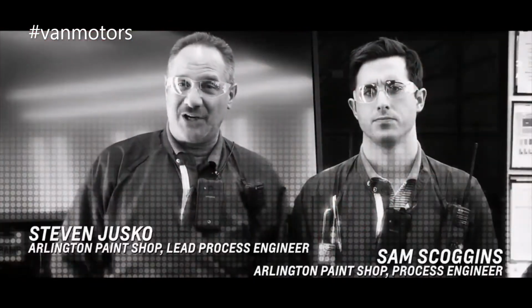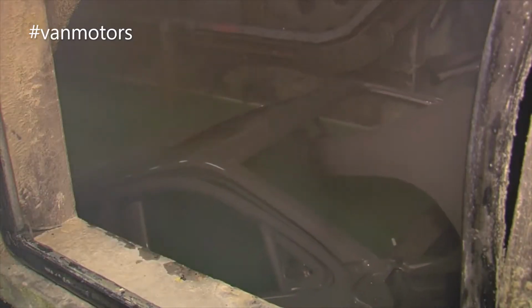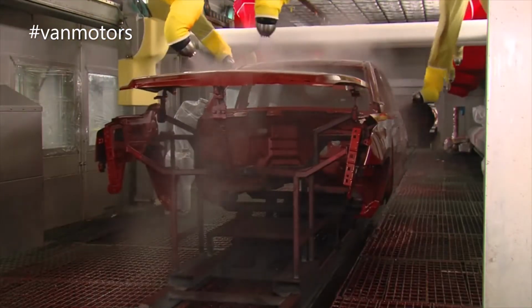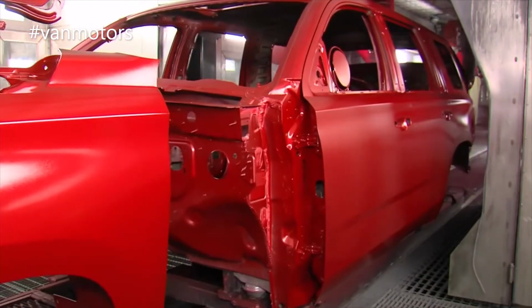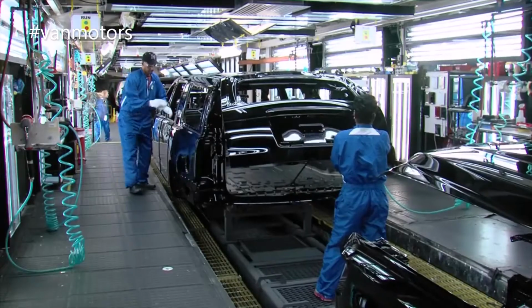Once we receive a vehicle from the body shop, it takes 6.5 hours to go through all of our processing. We have the pre-treatment, which is phosphate, then the sealer, the primer, and eventually the top coat processes as we go through. For overall appearance, we were #1 in the GM Corporation for having the highest level of quality readings, and we continue striving to be #1.